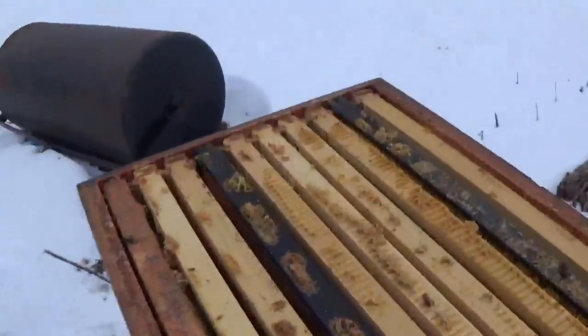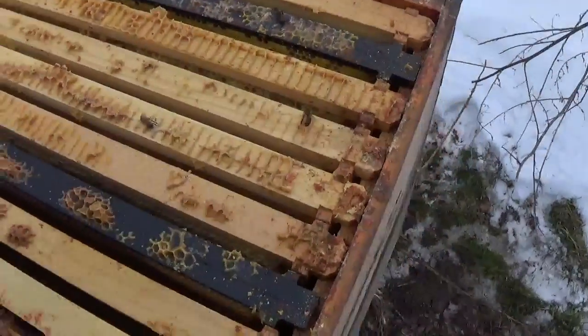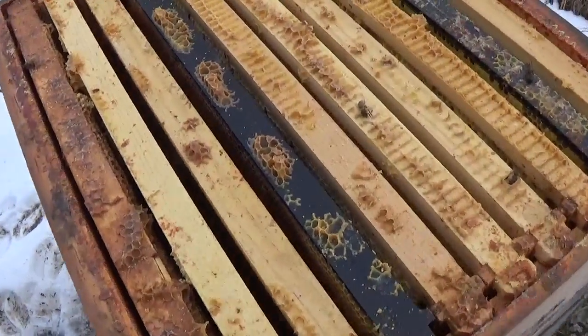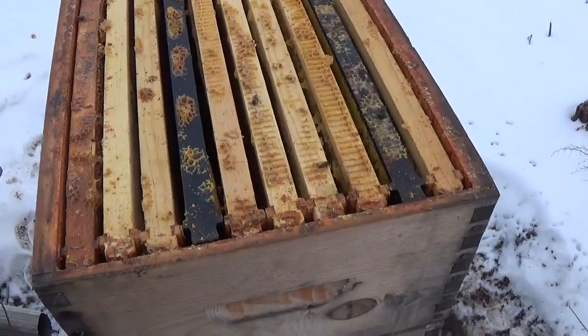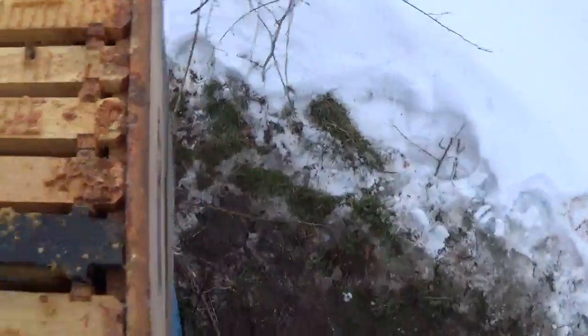I did already loosen these frames. So again, not Superman. Never make that claim. Let's get on with it. So in this box, the queen laid a lot of her brood, and that's the reason I'm probably going to have to scrap quite a few of these frames. Let's demonstrate with this one. I think it's got something on it. Yeah, it does. All right.